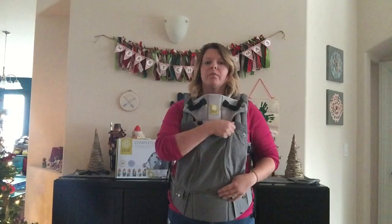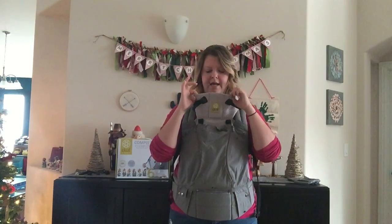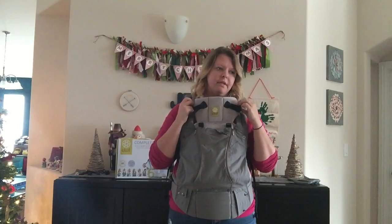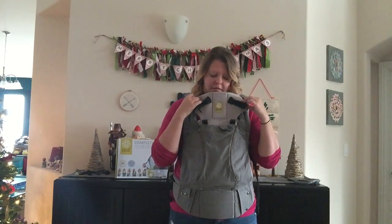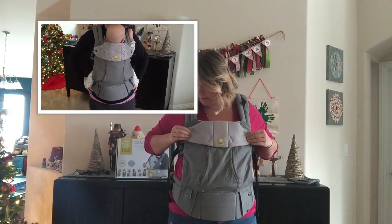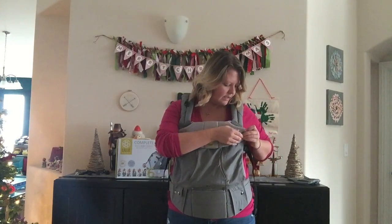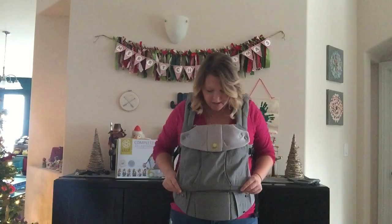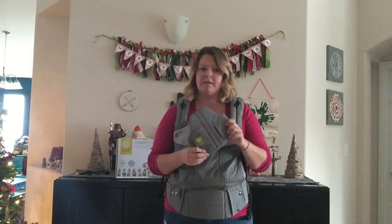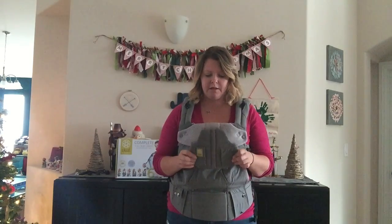They still have a really great high neck support, which I absolutely love. I've never needed my sleeping hood because this is so high that you just can't see anything, and baby is completely protected. And then it unclips and snaps back into place. It does come with the lumbar support, which is another reason why I love the LÍLLÉbaby carriers so much.